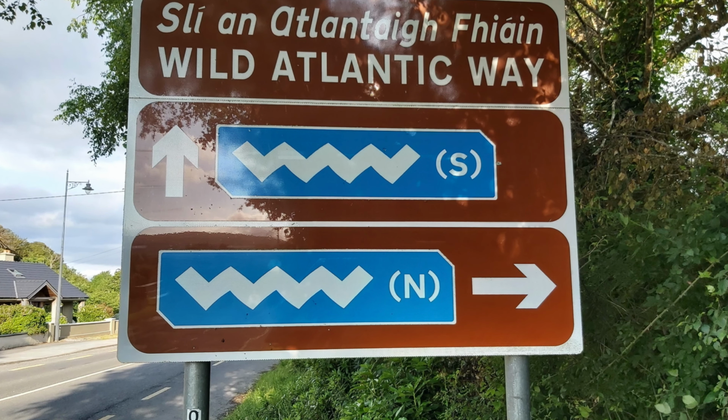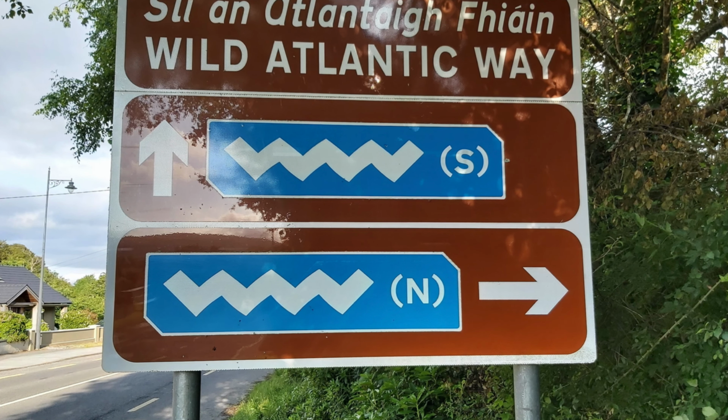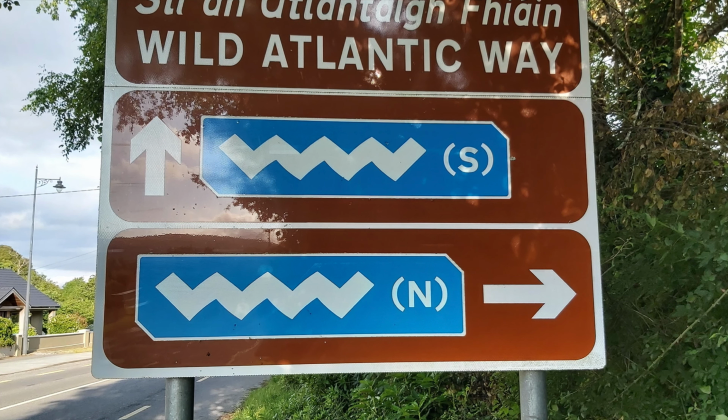As long as you are following the signs with the S, that means that you're going southbound, meaning towards Cork, or if you're following the N signs, means that you're going northwards or northbound towards Donegal. You'll be seeing these all over the western edge of Ireland, as long as you keep on driving very close to the coast. And again, the Ring of Kerry is part of the greater Wild Atlantic Way.